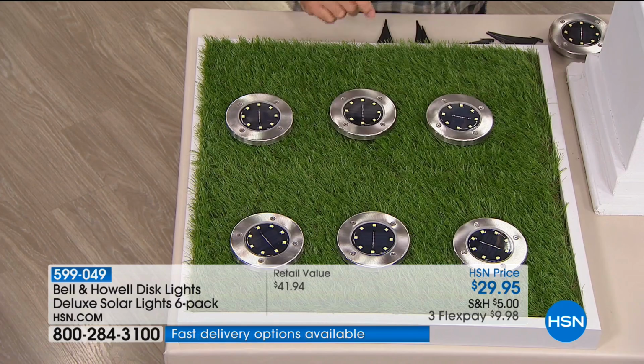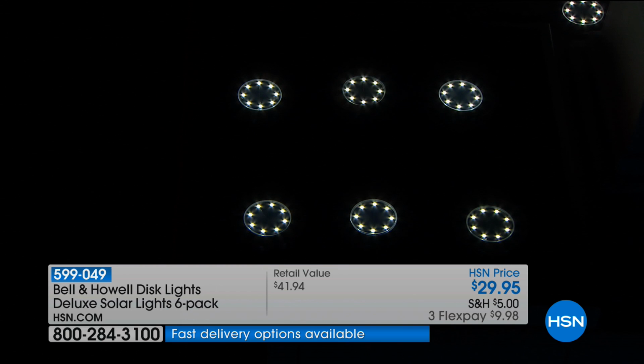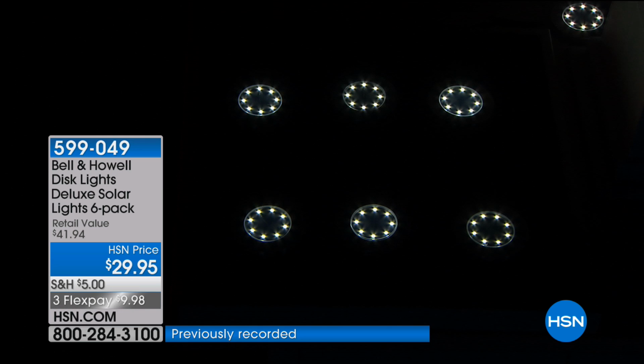without worrying about timers or electricians or transformers. Look at that, look how they came on. You toss them out like poker chips. Back of your house looks set and ready. And remember, these are stainless steel, so they are water resistant. They're not going to corrode. You can step on these.